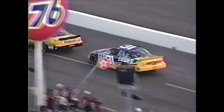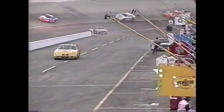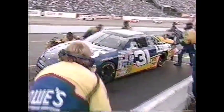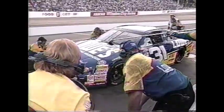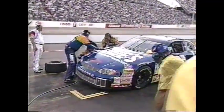And he and Johnny Benson come into the backstretch pits. Mike Skinner pulls into his pit. You can see the damage on the right side of the car, the contact out there on the racetrack. They'll have to pull that away. They've had a problem struggling with the handling on this car all weekend long. This is the same car that Dale Earnhardt won the second Brickyard 400 with.